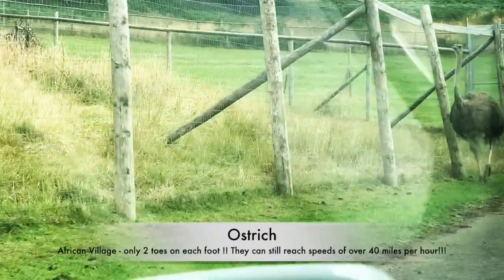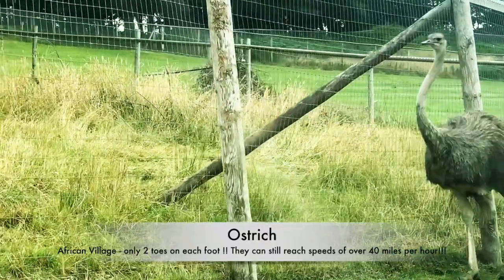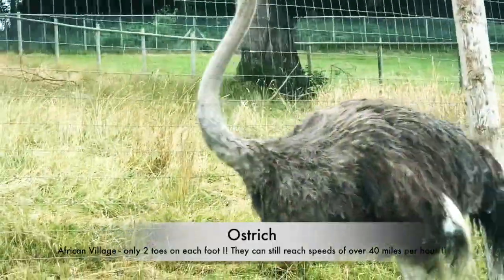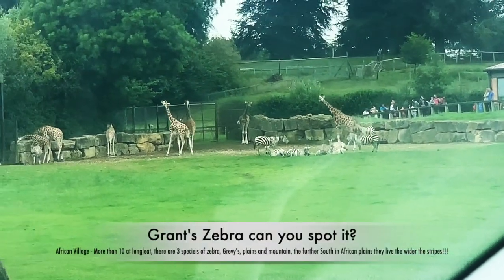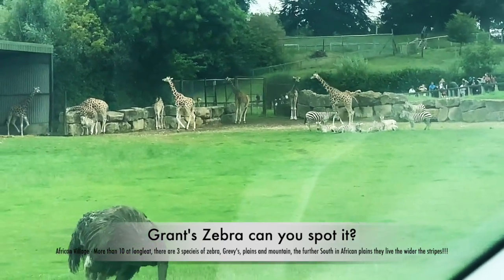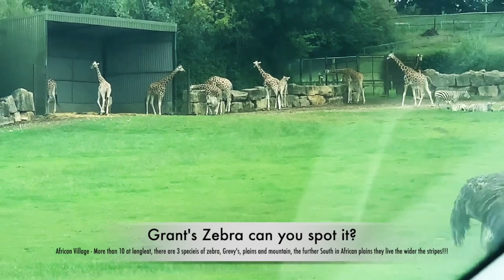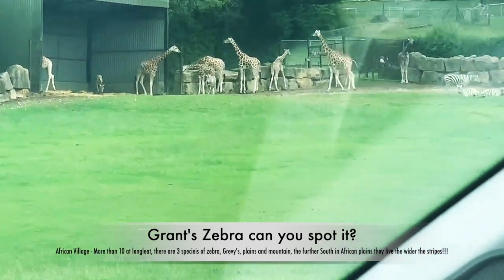After this we approach the ostriches. Ostriches are the world's largest and heaviest birds, so they're a bit scary. They literally walk right past your car, which is a bit cool, not gonna lie. I just wanted to give you a better view of the African village part of the safari. This is how the giraffes and zebras are. You go straight in and then you get hit with it quickly, so definitely make sure you park up straight away.